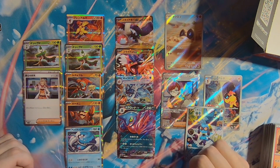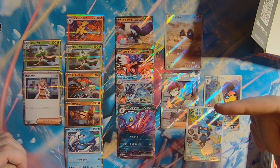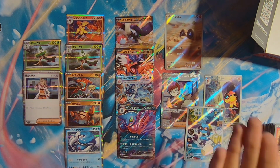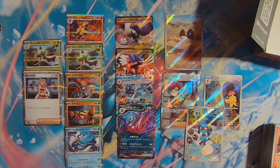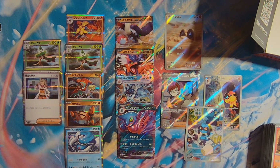But yeah, here's the profit that we made. I did get these boxes fairly cheap, thankfully. But like I said before, boost boxes nowadays are like 100 quid. So I'm dipping out for a little while until I justify spending that amount of money on booster boxes again. But these boost boxes I got for like 50 quid, so it's not too bad at all. But yeah, that's the profit we made.